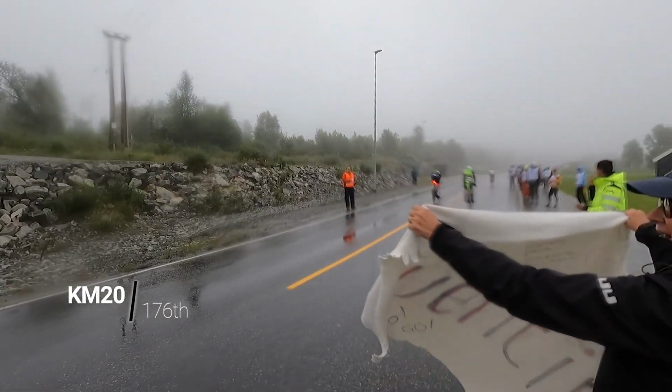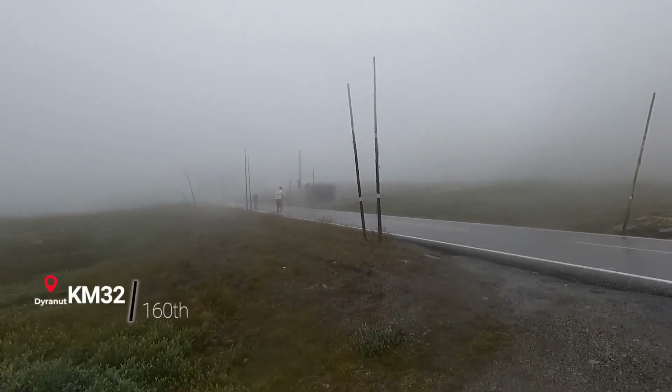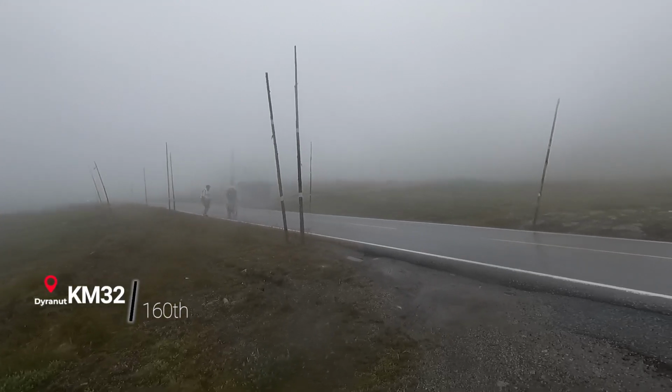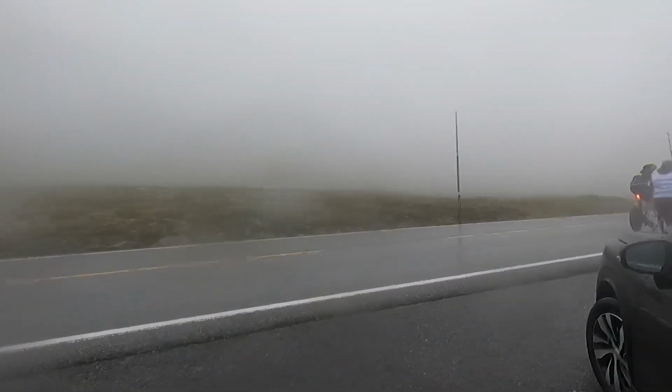I'm just gonna do a great bike. I know this is gonna happen. I've been training for that. I'm a good rider. I love those conditions. I'm just gonna push it as much as I can. And very quickly, I start catching up people.